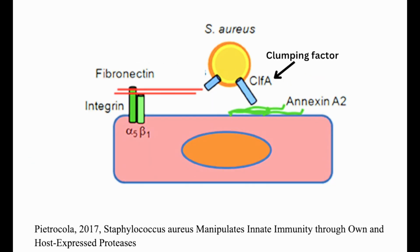Next, we have the clumping factor, which acts like a super strong relationship glue. The adhesin binds to fibronectin and other proteins found in human tissues and blood, and it basically helps S. aureus attach firmly to surfaces like skin, mucous membranes, and blood vessel linings. It locks the bacteria in place, allowing it to persist in these areas and potentially cause infection.